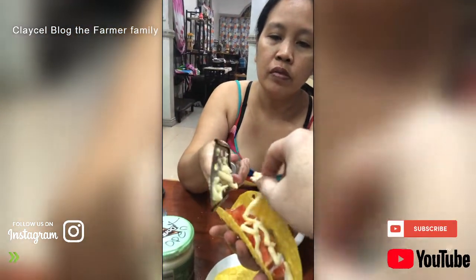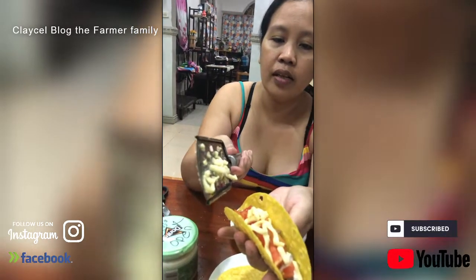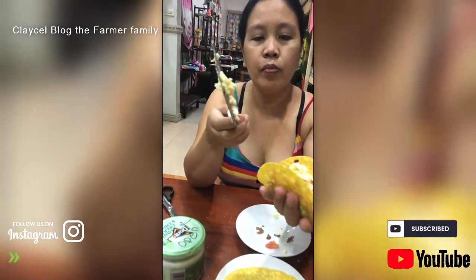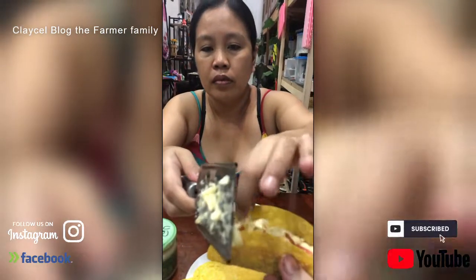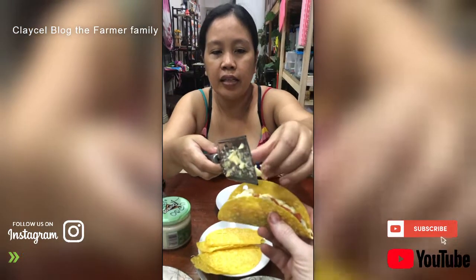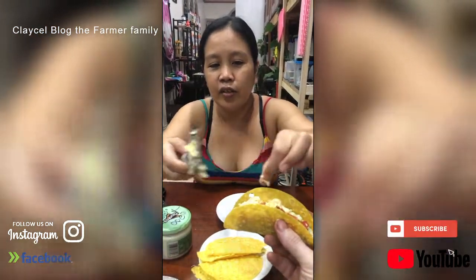Push. The cheese is made out of glue. Who cares? Cheese is cheese. Mm-hmm. I just hold this. I'll put the cheese. And you have to hold it. You have to hold it.